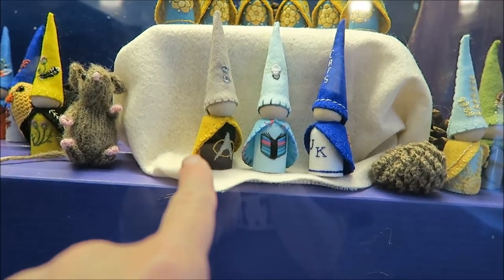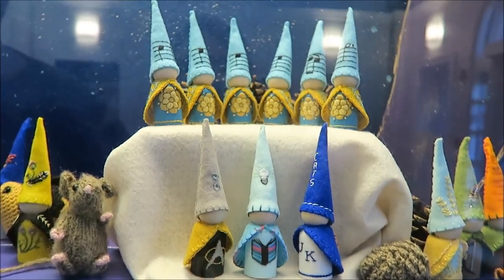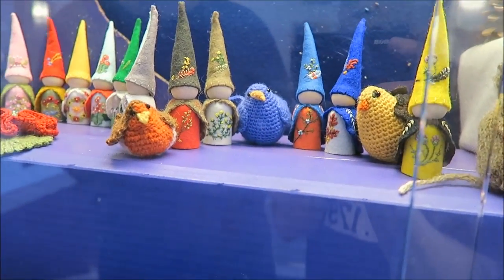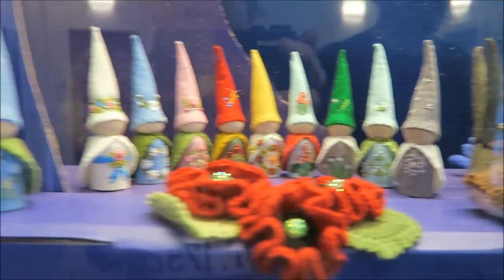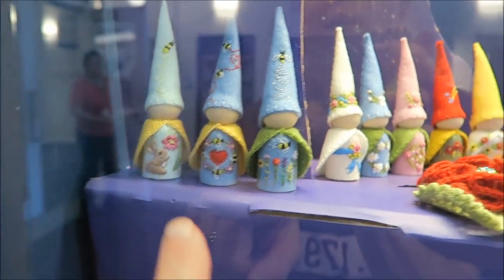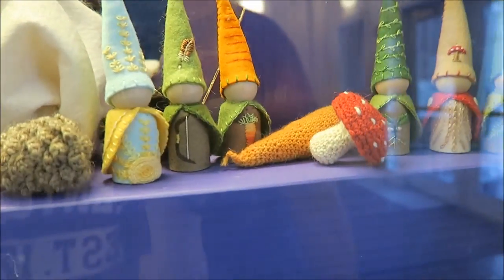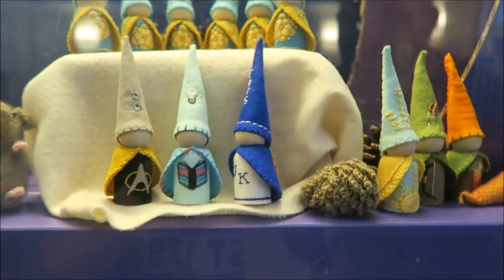That's a Star Trek. Oh my gosh, I love it. They've made a mouse. Oh, those are adorable. Did you see the mushroom? Yeah, and look, that one has a little rabbit on it. Those are so cute, huh? The Robin Hood. Oh no, that is adorable.